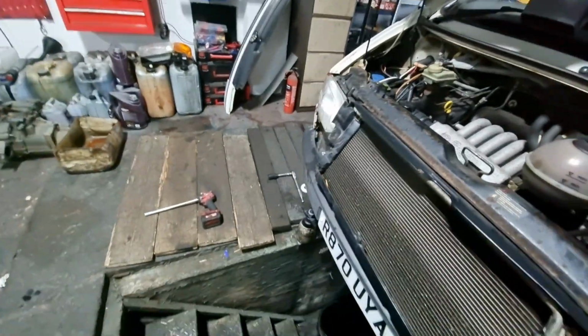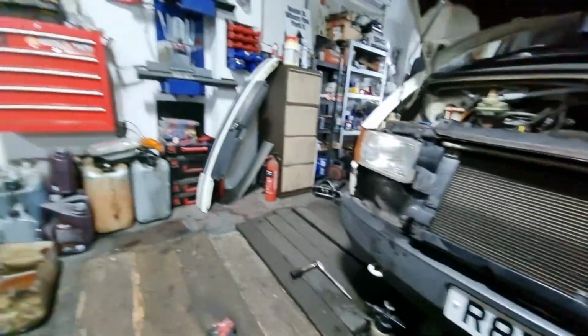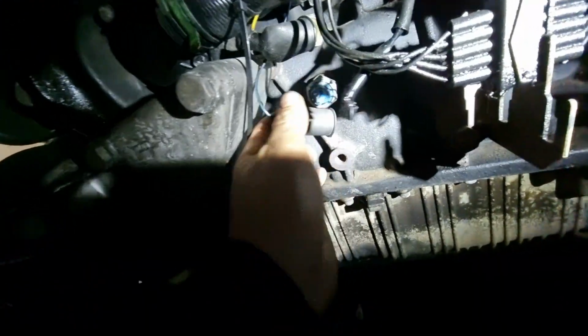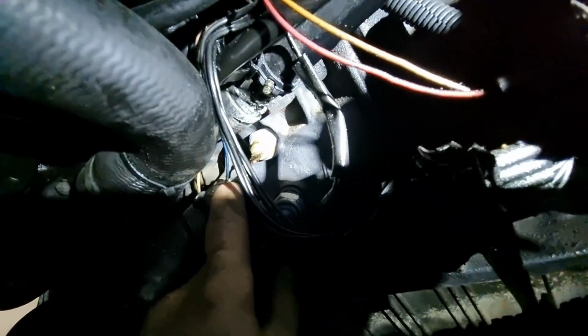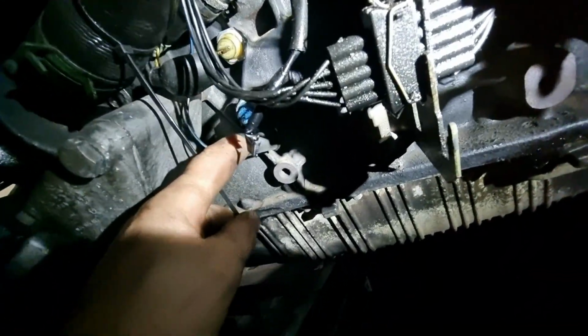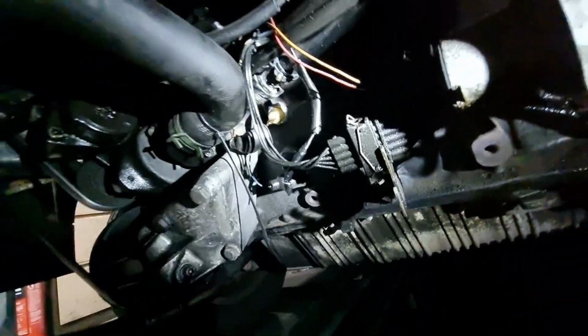I need to check the oil pressure switch. It's got a flashy oil light. I did notice that this one isn't even connected, and this one is all corroded and yucky. So give that a clean and connect that up, and hopefully that will resolve the oil flashy lighty thing.